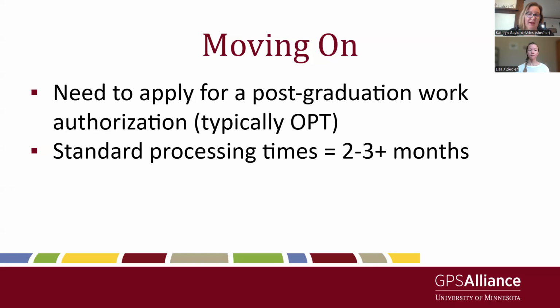So for students who are moving on from the university, they generally need to apply for a post-graduation work authorization. For our F1 students, which is the majority of our international students, they would be applying for something called optional practical training, or OPT. This process can take 2 to 3 months or more sometimes. And so students generally need to plan far in advance if they want to avoid gaps in work authorization.